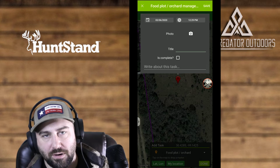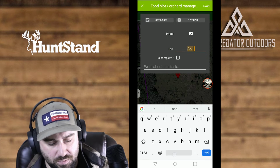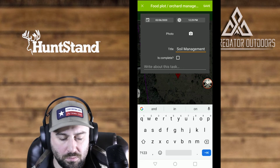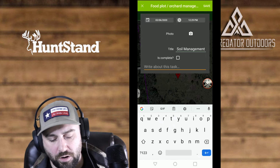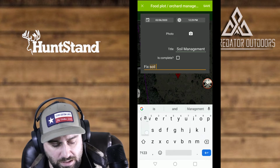All right, you can add a picture of that area if you want as well, which I will do. And with the title, let's say this will be, start with soil management. So this is very rocky soil out here, so I need to go in here and fix this land here. So I'm going to add a note real quick. So I need to fix soil and send samples, right?